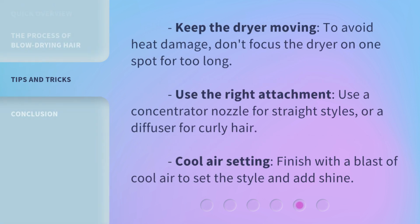Keep the dryer moving. To avoid heat damage, don't focus the dryer on one spot for too long. Use the right attachment. Use a concentrator nozzle for straight styles, or a diffuser for curly hair. Cool air setting. Finish with a blast of cool air to set the style and add shine.